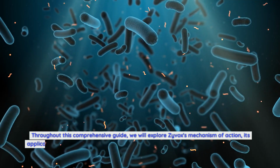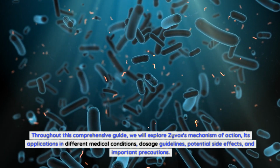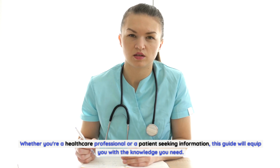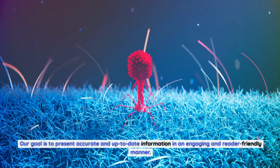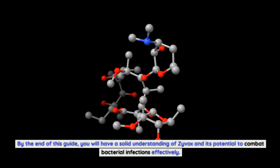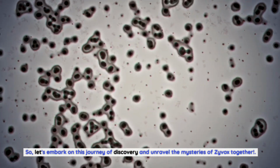Throughout this comprehensive guide, we will explore Zyvox's mechanism of action, its applications in different medical conditions, dosage guidelines, potential side effects, and important precautions. Whether you're a healthcare professional or a patient seeking information, this guide will equip you with the knowledge you need. Our goal is to present accurate and up-to-date information in an engaging and reader-friendly manner. By the end of this guide, you will have a solid understanding of Zyvox and its potential to combat bacterial infections effectively. So, let's embark on this journey of discovery and unravel the mysteries of Zyvox together.